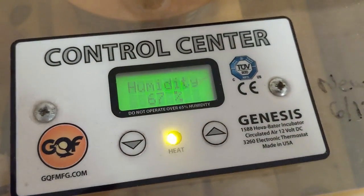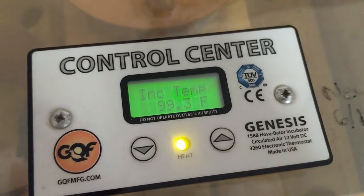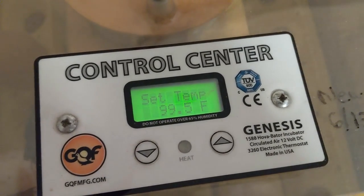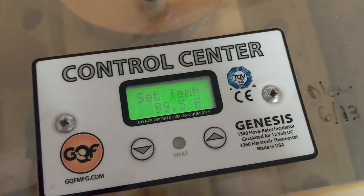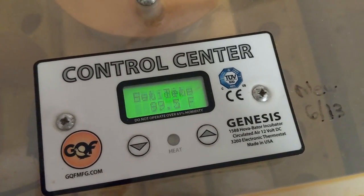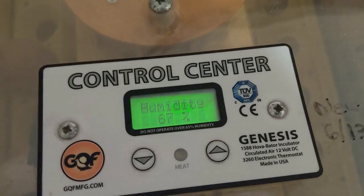at the control center, the temperature needs to remain pretty steady at 99.5 at all times. It might fluctuate to 99.3, 99.8, but if it stays at 98 or 100 for even an hour or two, it could terminate the embryo. So we want to leave this lid on as much as possible.